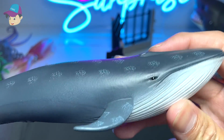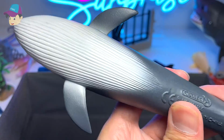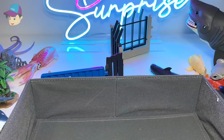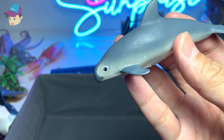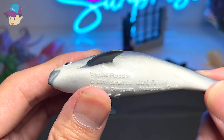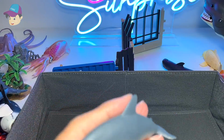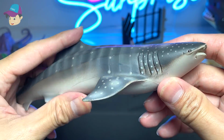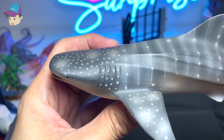This should be a blue whale, if I'm not wrong. Yep, that's right. Very large whale. Oops. And this is the vaquita that I was talking about. They are critically endangered. I think there are less than 10 left in the world. And our last figure of the day is actually this whale shark.